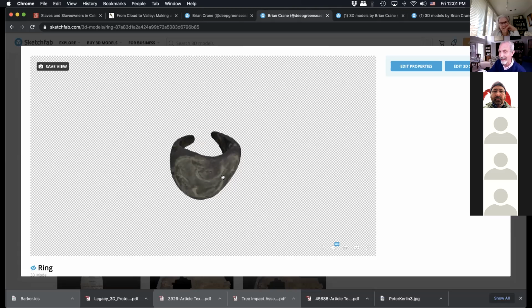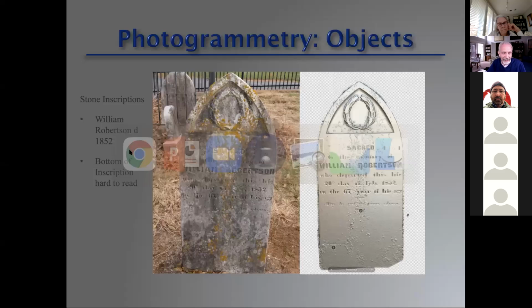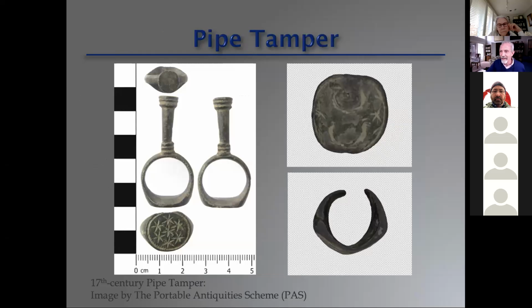But the really cool thing was that I shared this with Sarah Cofield Rivers. While Sarah had seen a static photograph of it previously, she wasn't sure what it was either. But when I showed her the thing in 3 dimensions, she had this, oh, I know exactly what that is. It's a pipe tamper. And so here's an example on the left.